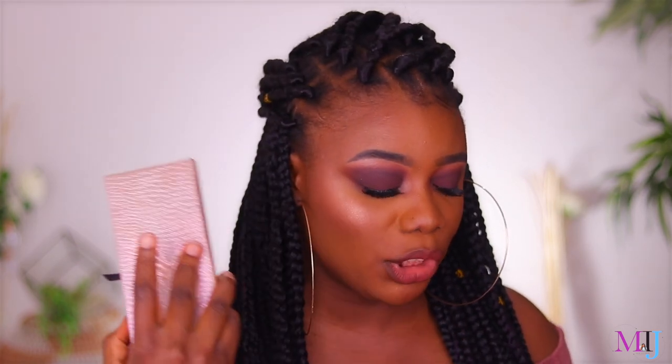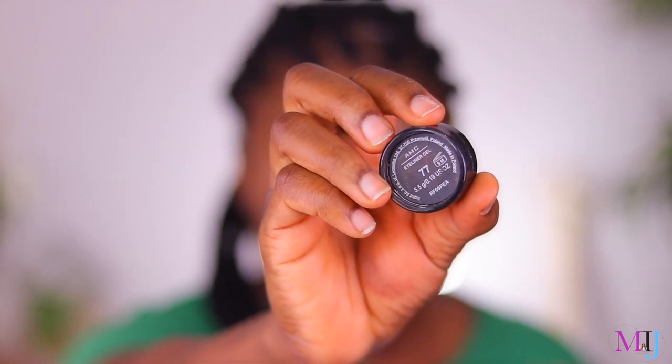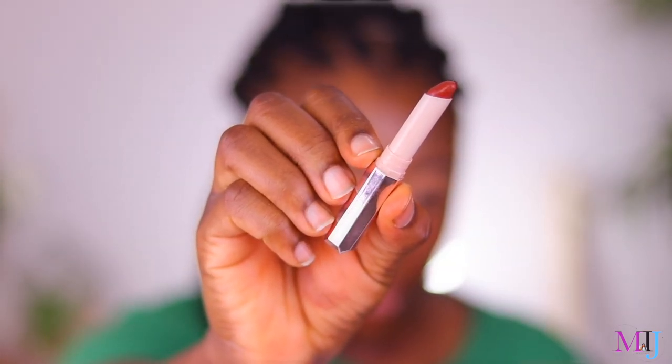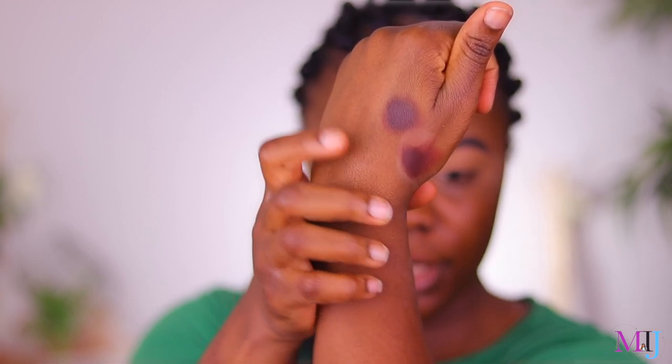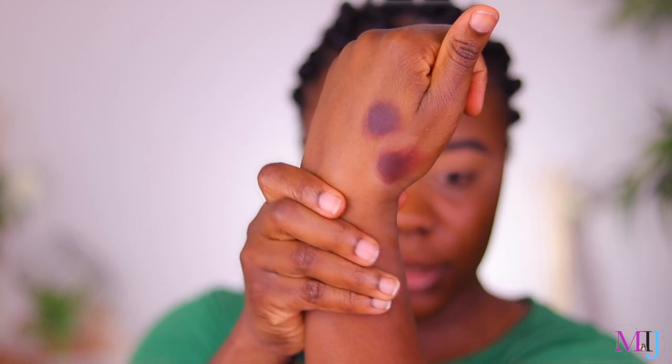So I wanted to decide which base I wanted to use with this brown shadow in the Jackiana palette, which is the shade Credit. I actually did a test patch of the shade on top of the Inglot number 77 gel liner, and also on top of the Fenty Beauty lipstick in the shade Shawty, okay? The Fenty Beauty Mattemoiselle lipstick. And I think I kind of like the Fenty Beauty one, but I decided to just use the Inglot one more because I like the fact that it made the brown shadow look deeper.